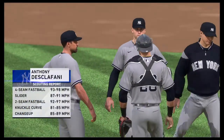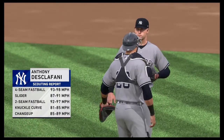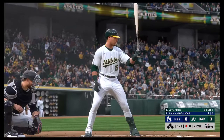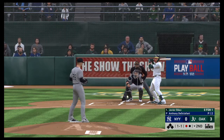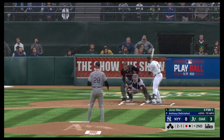Anthony DeSclafani comes in unexpectedly from the pen in relief of his injured teammate. Number 28, Anthony. So the base is empty here with one away, and with it comes Javi Baez to the plate. One out, nobody on. 2 balls and a strike to Javi Baez.